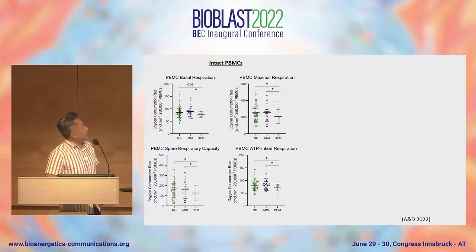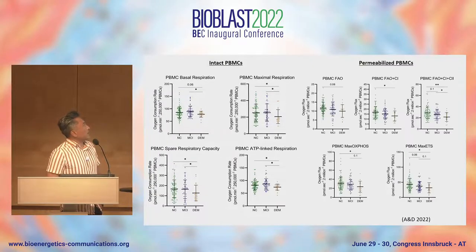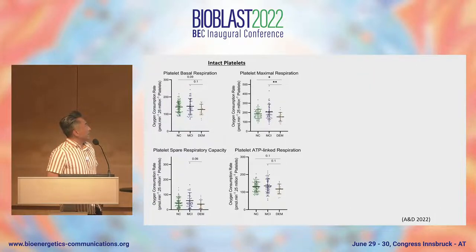Let's focus on maximal respiration. We do start to see declines when we look at the participants in our dementia due to probable AD group. But interestingly, when we look at our permeabilized PBMCs, let me focus your attention on max OXPHOS and what we call max ETS, we see a progressive stepwise decline in bioenergetic capacity.